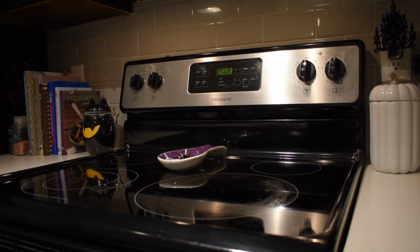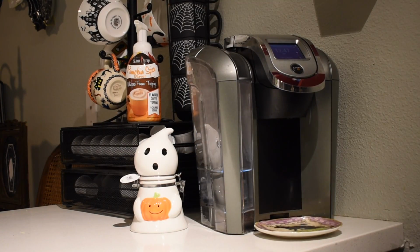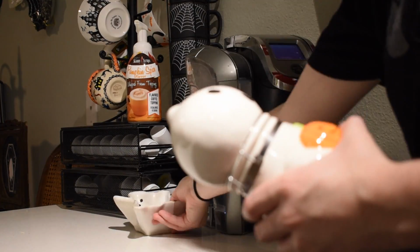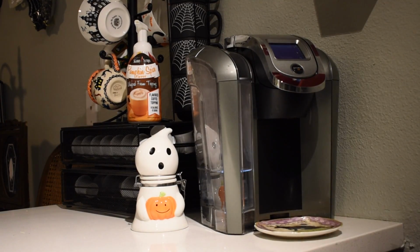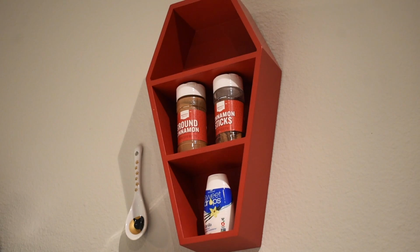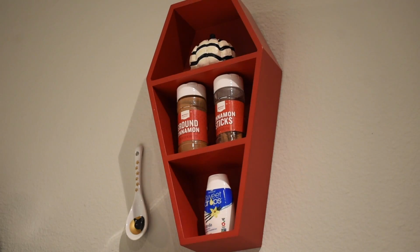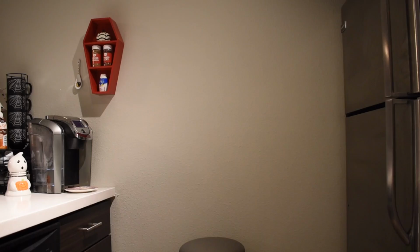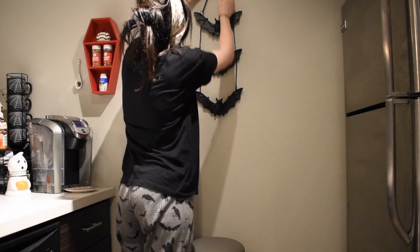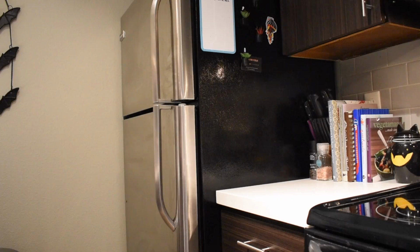Then moving to my little coffee bar area, you can see I already put out my spooky mugs, but now I'm trying to debate on whether I want the pumpkin ghost canister or the ghost bowl from Party Barn. Boy, just kidding, canister ghost won that round. Next, this little coffin shelf thing I got from Sourpuss Clothing. I'm just adding a tiny pumpkin on the shelf. Yes, cute. Now I'm gonna hang up my bats I got from Ross this year. What a nice little touch to the kitchen.